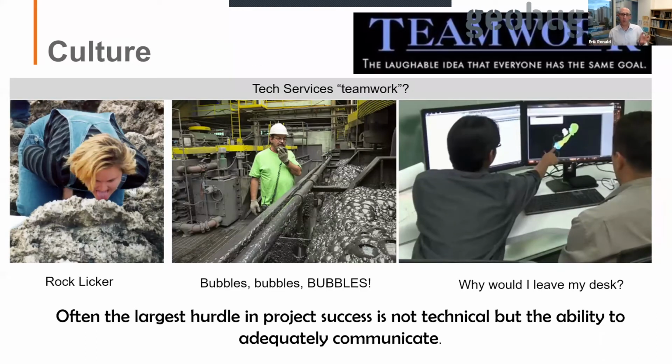Culture. Remember how important culture was, right? This is the whole thing. So if you get a problem that is so technically complex across multiple disciplines, this is where the team makes a difference. How many folks listening in have worked on tech services teams who are like this, right? Where the geo is a rock licker. They just want to be out in the field. Leave me alone, I'm just going to go out and look at rocks all day.